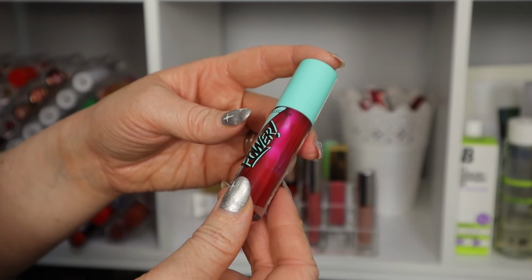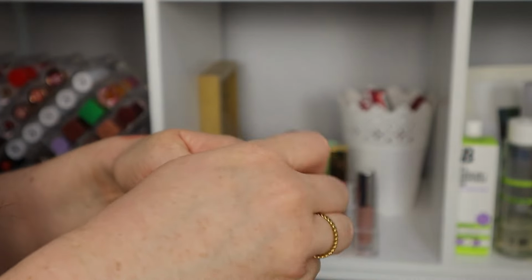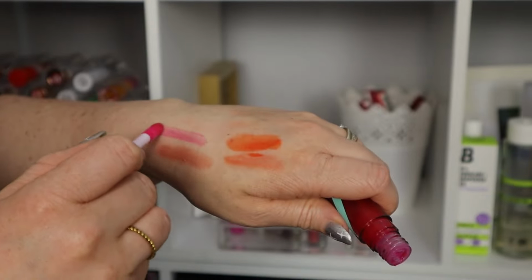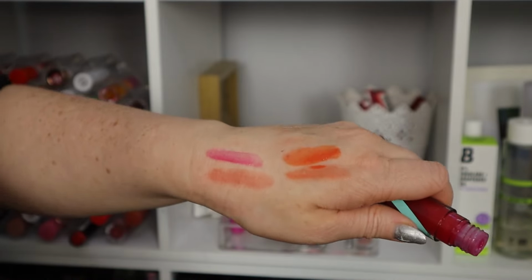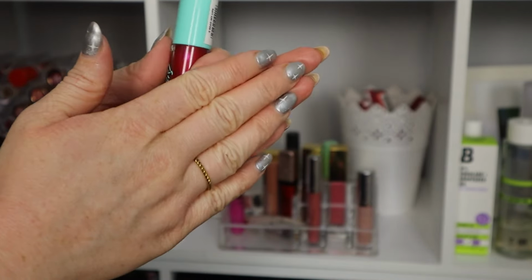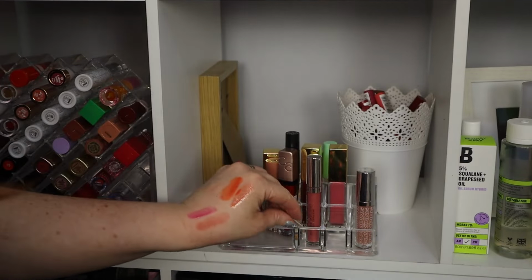This is the Collection Power Glazed Lip Serum. This is in the shade Read My Lips. It does actually come off a little bit fuchsia-y pinky, but it is just a lip oil, but it leaves a nice little wash of pink colour, and it is thinner than a lip oil. It's somewhere in between a lip oil and just a stain. It's a really, really beautiful formula.